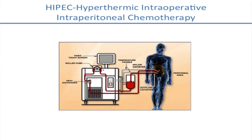is the hyperthermic intraoperative intraperitoneal chemotherapy. This is a new approach, or I would say an expanded approach now in ovarian cancer. It has been studied in those malignancies associated with carcinomatosis, and the initial studies were conducted in colon cancer, as we'll see. The principle of this approach is to perform extensive surgery, peritonectomy with removal of the visible disease, and then during surgery, the peritoneal cavity is washed with heated chemotherapy in an attempt to destroy any residual microscopic cells.